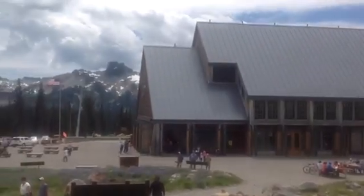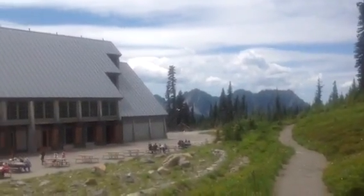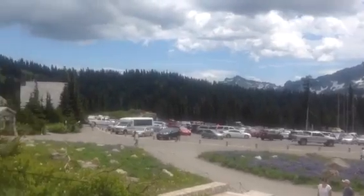This part of the park is called Paradise. And this is the Paradise Visitor Center. Very busy today. It's June 18th, Thursday. I hear on weekends and all of July and August, this place is truly packed.